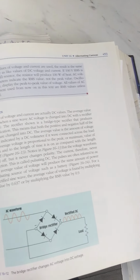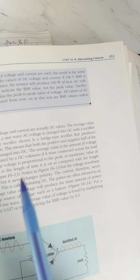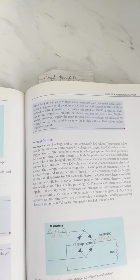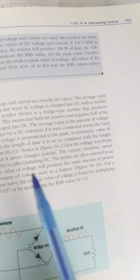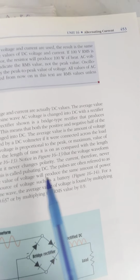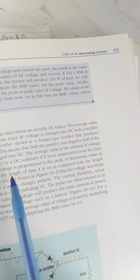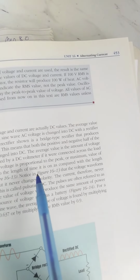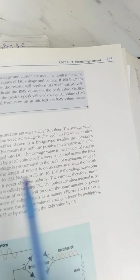Okay, so what it's showing you is that the AC is being transformed or rectified by that commutator. So it's switched to DC. So what it's doing now is the current, the average voltage is proportional to the peak or the maximum value of the waveform and to the length of time it is on as compared with the length of time that it is off.